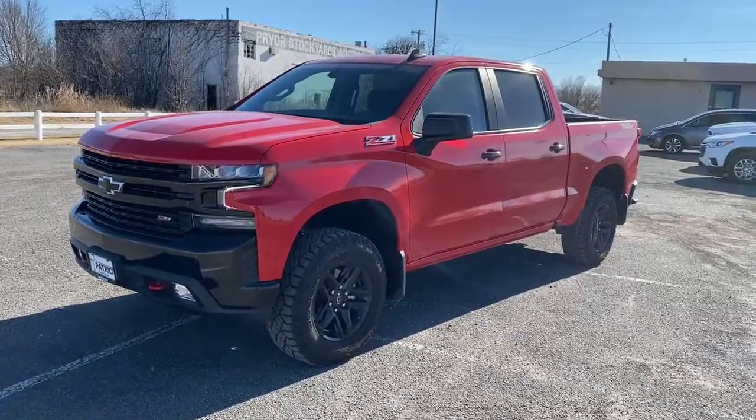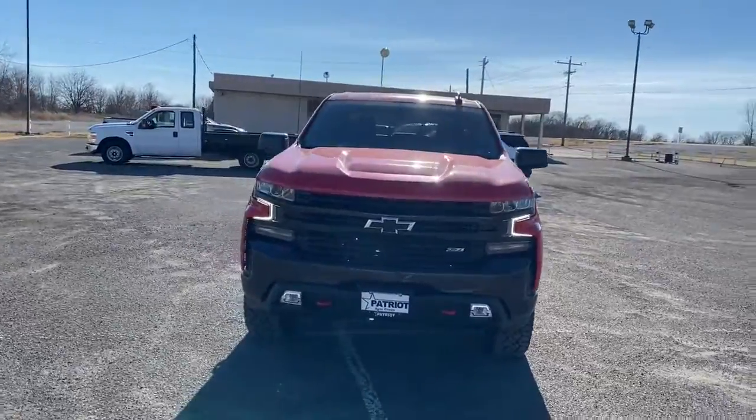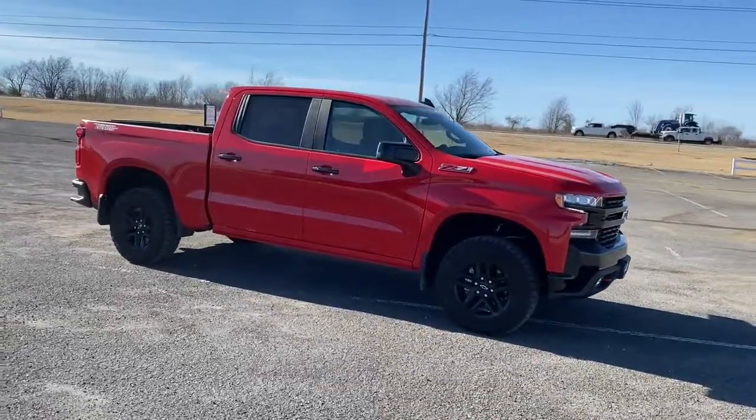Looking for your dream car? It could be the 2021 Chevrolet Silverado 1500. With less than 5,000 miles on the odometer, this vehicle stands out from the rest.